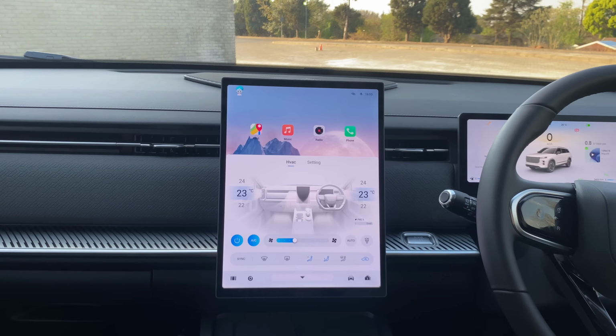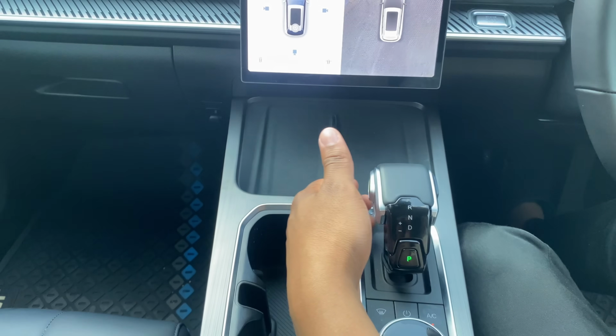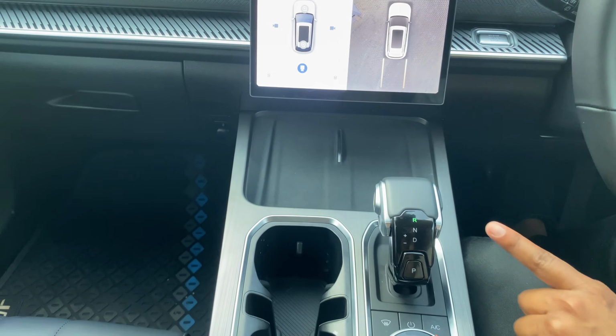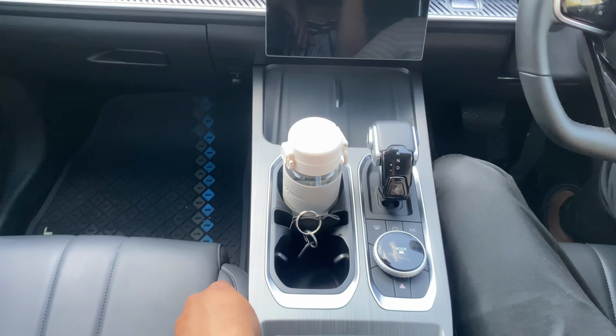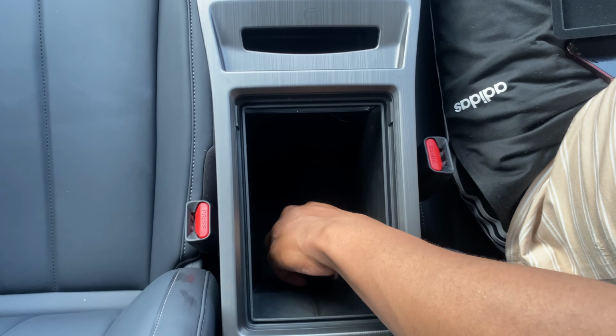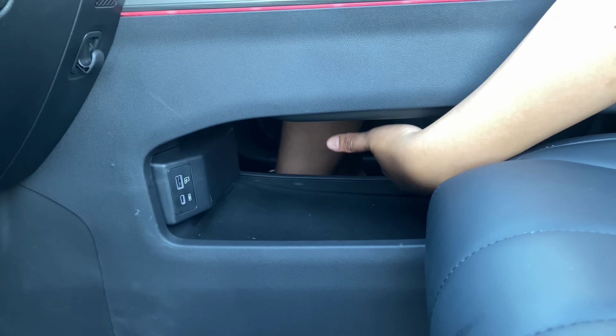Okay. Moving further down, you've got wireless charging with ventilation for your phone and one of the most hideous looking gear levers you'll ever see in a car. It looks like a transformer. In terms of practicality, you have two cup holders here and a neat place to put your keys, some storage for your mobile device, a decently sized and ventilated armrest, and a floating center console so you and your partner can hold hands here, if you're into that kind of thing.